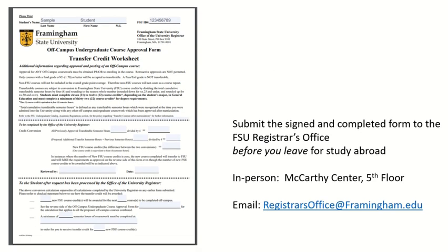On page 2 of the off-campus approval form, write your name and your Framingham State ID number at the top of your page. Review this information written here to ensure that you understand credit transfer policies. Remember that you need to earn a grade of at least C- in order for individual courses to transfer back to Framingham State. The rest of page 2 will be completed by the registrar's office. Leave this section blank and submit the signed 2-page form to the FSU registrar's office. Save a copy for your records.